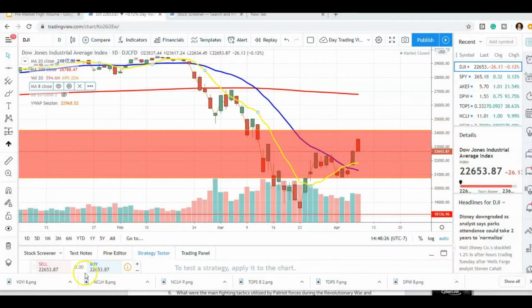All right, so here we go. Let's go ahead and recap today. I'm going to be brief. Okay, let's start. We always want to start with the Dow and the index so we can see what's going on. Here's the Dow on a daily.